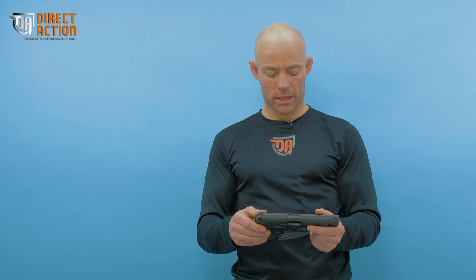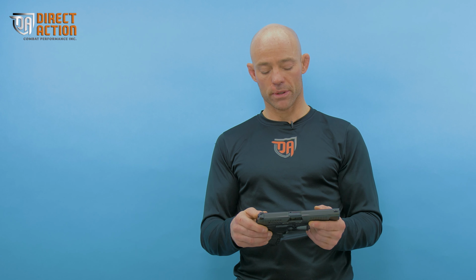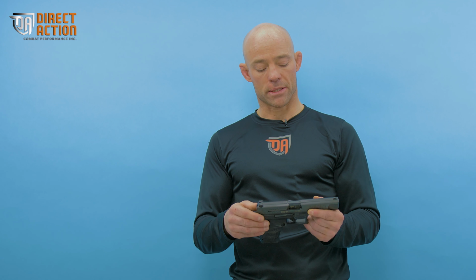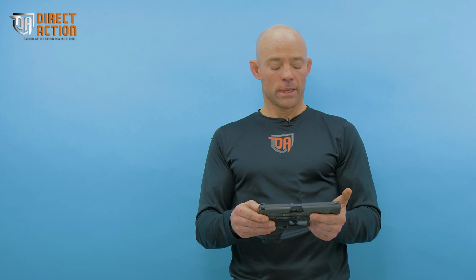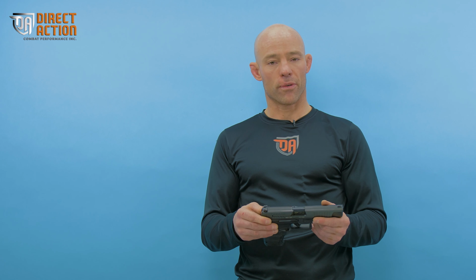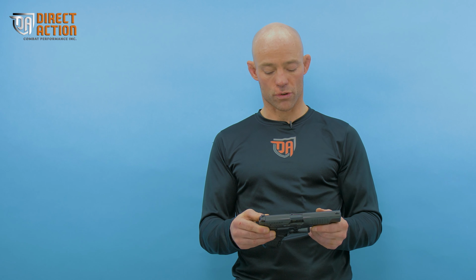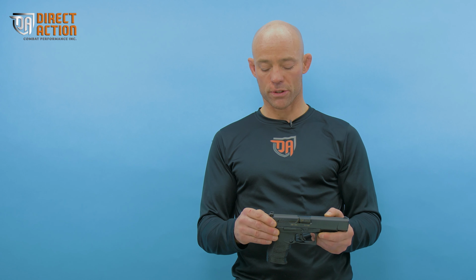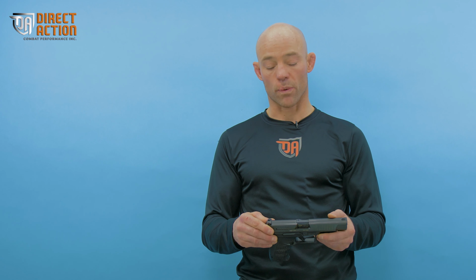Some of the drawbacks I would say with this particular gun: I didn't know it at the time, but I later found out that the guide rod that's built into the gun, the one it comes with, is not tungsten or a harder structure. I've had no issues with it. The gun's relatively new, but it's something I'll look at swapping out for an aftermarket upgrade, either a tungsten guide rod or something a little bit stronger built. As well as the iron sights, which I'm not a huge fan of. I'm looking at swapping those out for either Dawson Precision or something of that nature.